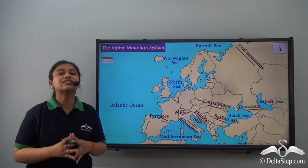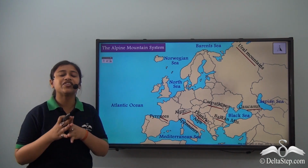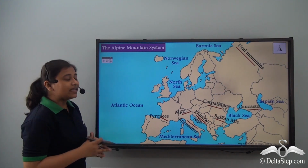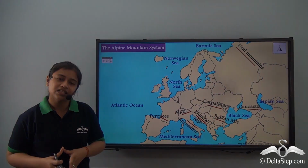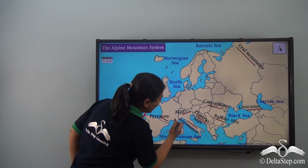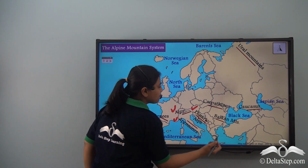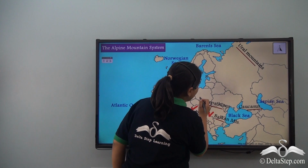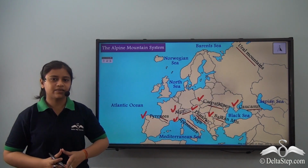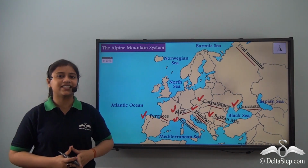So the Alpine mountain system consists of a series of high-ranging mountain peaks and mountains. Naming the most important ones, starting with Pyrenees, Apennines, Alps, Dinaric Alps, Balkan Mountains, Carpathians, and finally the Caucasus Mountains. So we will be learning about some of them here in detail.